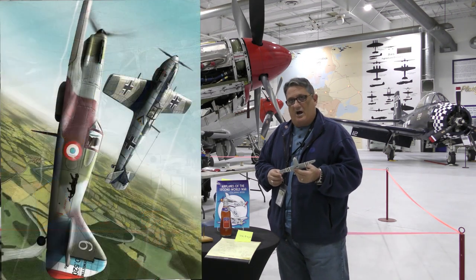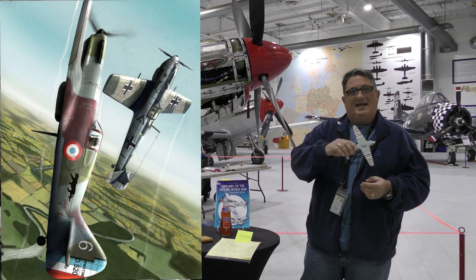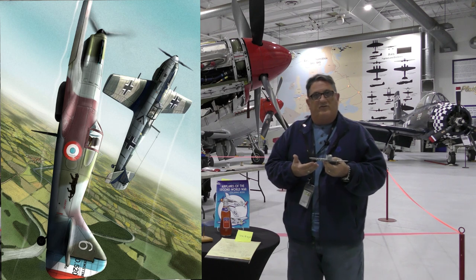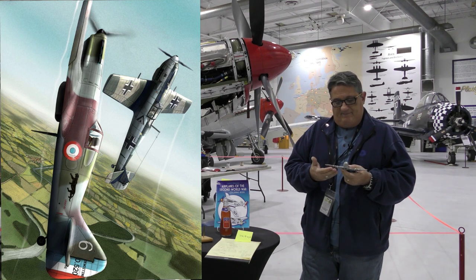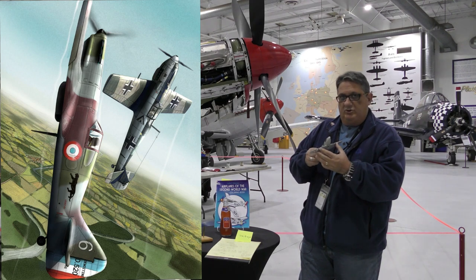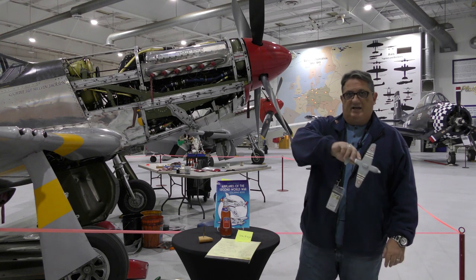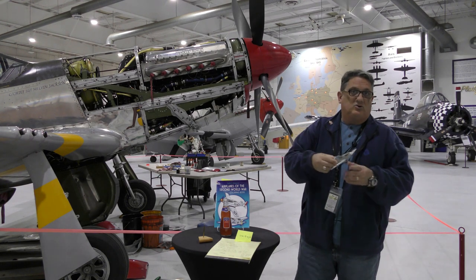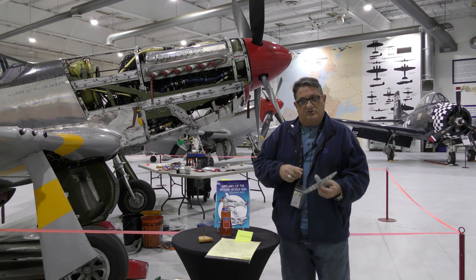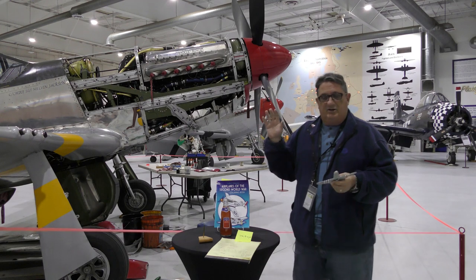An ME-109 could turn on what's called the ragged edge of a stall. In other words, the airplane is slowing down, the airflow over the wing is getting lower. And if the wing loses lift, depending where it loses lift, it'll basically go out of control. It'll spin until you get enough speed, enough airflow over the wing and the control surfaces to recover. We've talked about this a million times. We're not going to talk about it too much more.